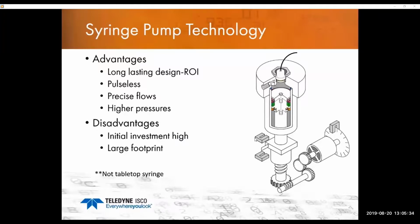So if pulsation in moving material is a critical issue for you, and you need it to be pulseless, you want to look at syringe pump technology. Very precise flows, higher pressures. Some syringe pump technologies can get into the 40,000 psi.